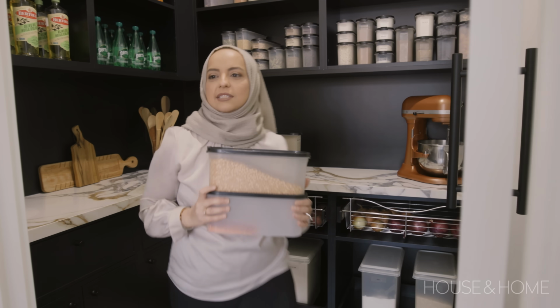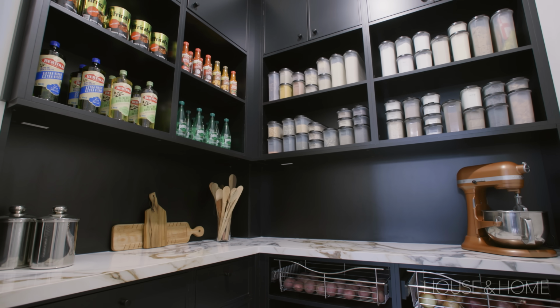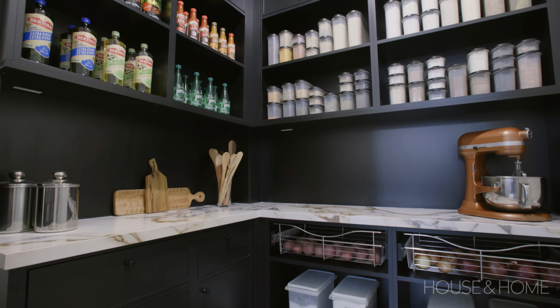When you have a home of this size, there's this feeling that you need to have extra storage, extra space for things. And if you're going to keep your kitchen really clean and open, you're going to need a spot to keep things in. And that's what our pantry is.